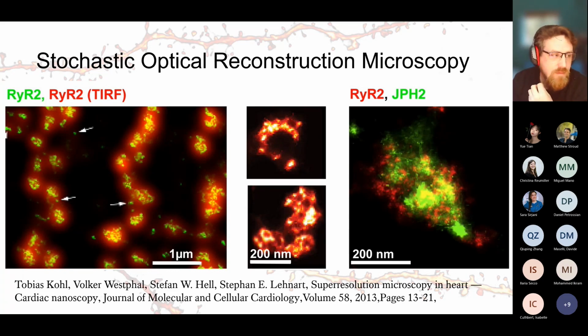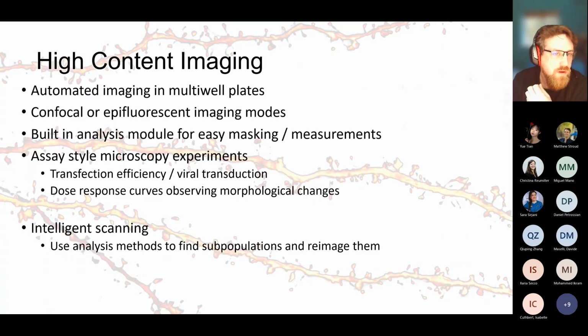Okay. I'll move on to the last system now. I was going to talk a bit about high content imaging. We have a very automated microscope designed for imaging in multi-well plates, and it's a combined system. You can work as a confocal or as an epifluorescent, depending on what you want. It has a very handy built-in analysis software, and it makes it very simple to do routine things like masking cells and then measuring parameters about them.